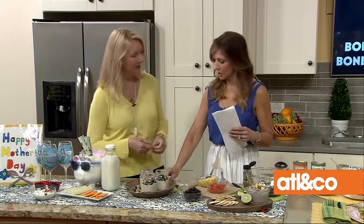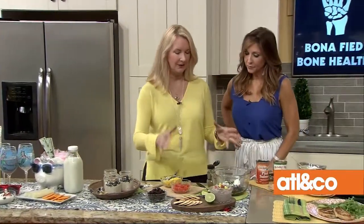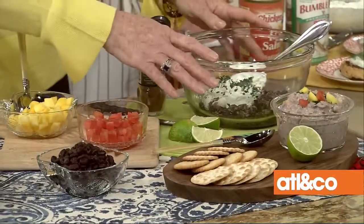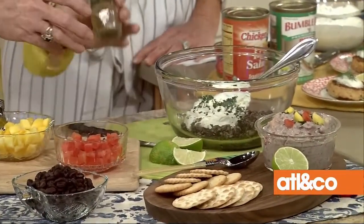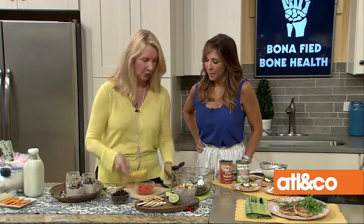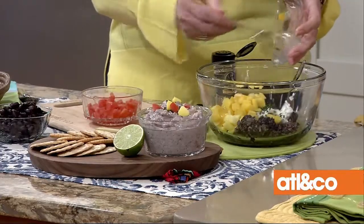Yum. So let's say the Mother's Day celebrations continue. It's delicious. And we're going to continue to build our bone strength with some recipes. Now, let's say it's a brunch and you want something savory. This is a terrific recipe using Greek yogurt and black beans. It's a black bean and mango with a little bit of cumin. And you can see I've already smashed up the black beans. We're gonna add some fresh diced mango. And you can see it right there.